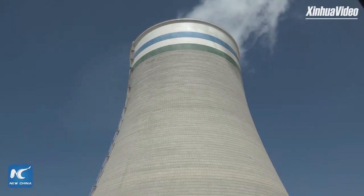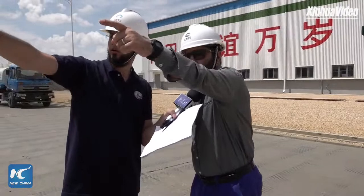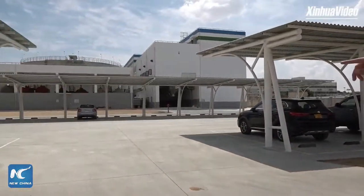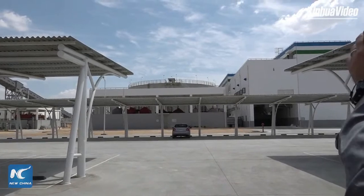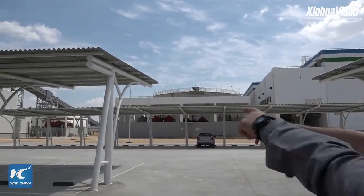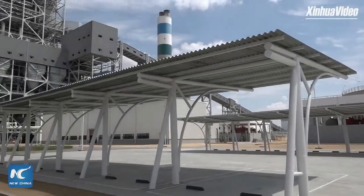So how does it start basically? Where does the whole function start? Okay, first we get the coal from the coal yard. Just behind the white building, this is the coal yard. And then the coal will be transported through belt conveyor one. The conveyor is like this, the inclined building. This is the coal conveyor system.